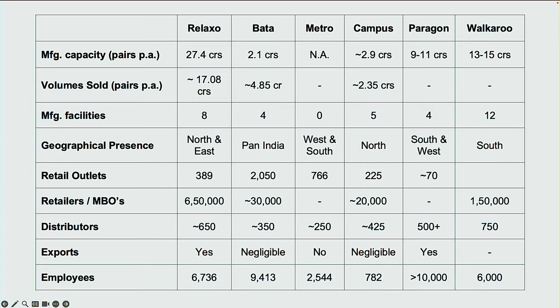Coming to Paragon, they've decided to scale up their retail presence. They manufacture approximately 9 to 11 crores per annum and have four manufacturing facilities. They currently have around 70 retail outlets, but they aim to increase it to around 150 in the next 1 to 2 years. And of course, they're more predominantly present in the south and west.